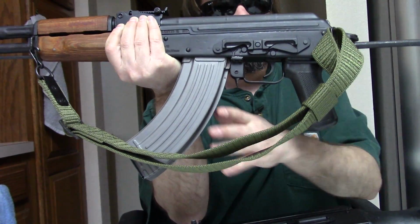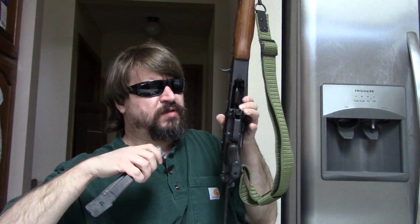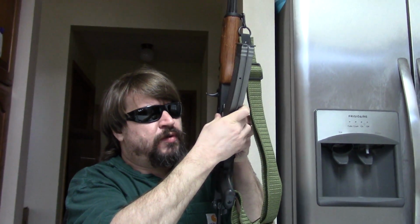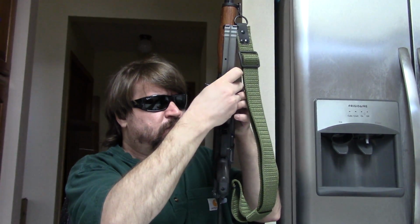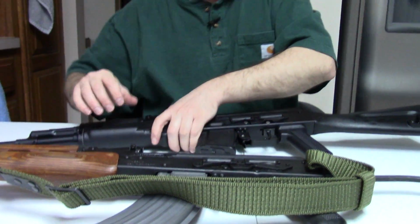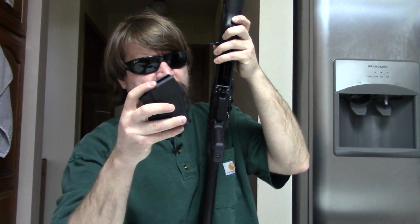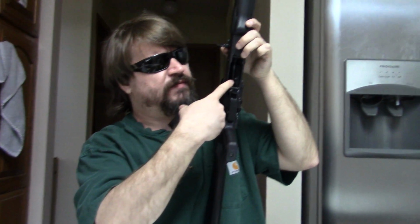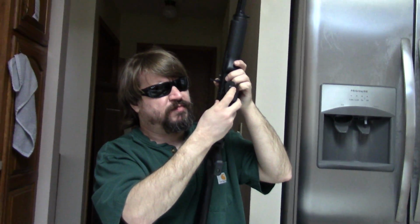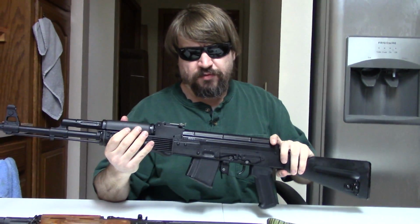And both take standard double stack mags. Typically the WASR today will ship with either a metal mag or a Magpul 30-round polymer. And your Arsenal ships with this short 5-round mag. It's actually a 10-round body, but it's blocked to 5 for hunting. But it does have a double stack mag well, so regular 30 rounds will fit, no problem. Just how they ship them. That's how they've always done their guns. So spec-wise, they're really about the same.